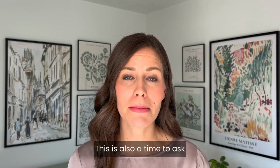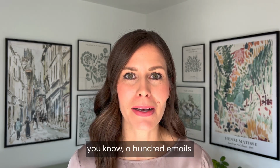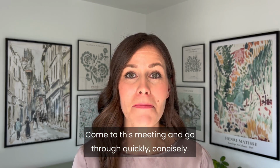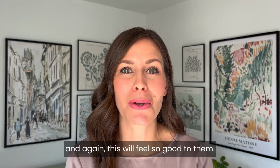This is also a time to ask for help needed or ask questions rather than emailing them 100 emails throughout the week. Come to this meeting and go through quickly, concisely, give them updates, get their feedback. You can make it efficient and effective. And again, this will feel so good to them.